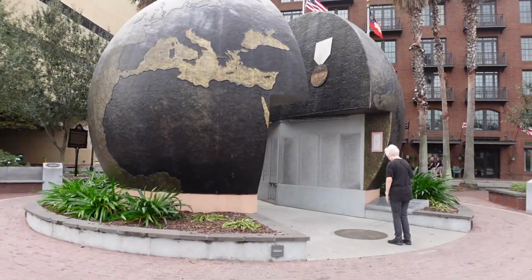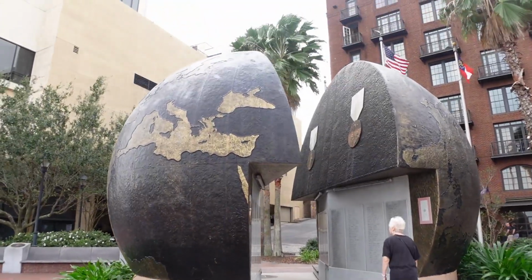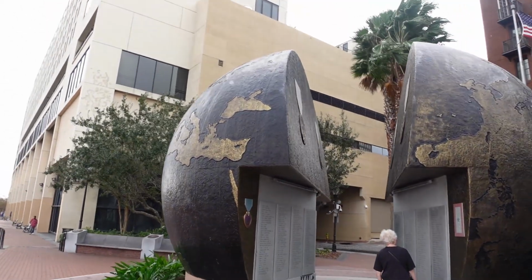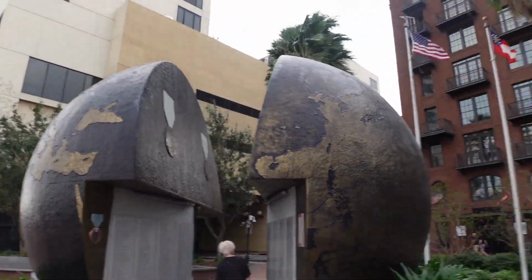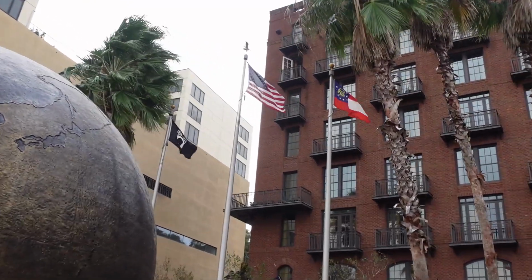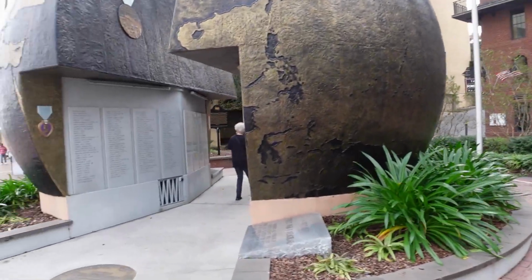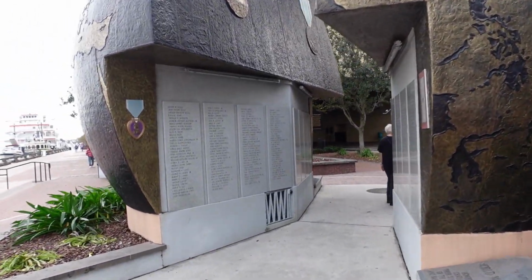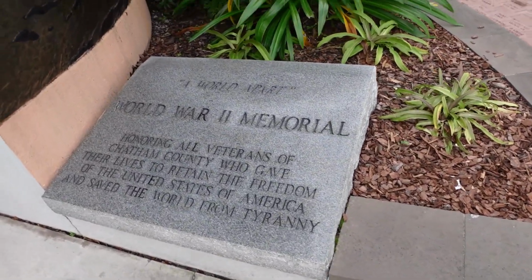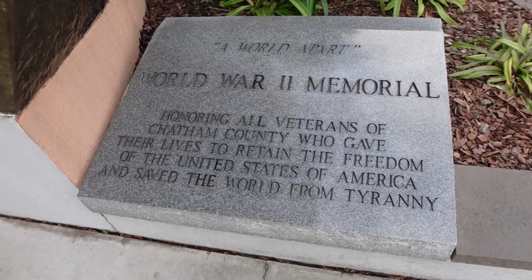So it looks like this is a Vietnam War memorial. It's pretty neat. It's like a split globe. I imagine it's people from Savannah who were killed in the war. Got the flags. And they have them flying in the proper way. Kind of feel funny, like, oh, I'm sorry, this is a World War II memorial. My bad.